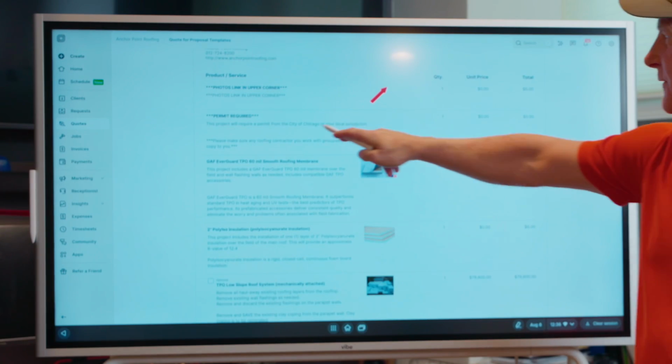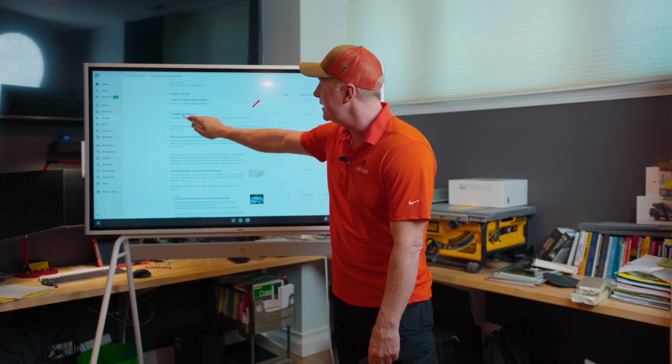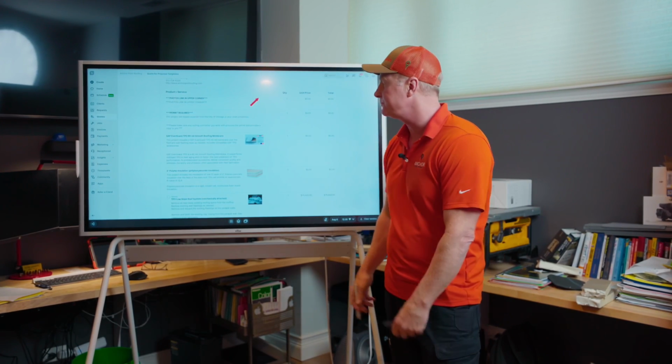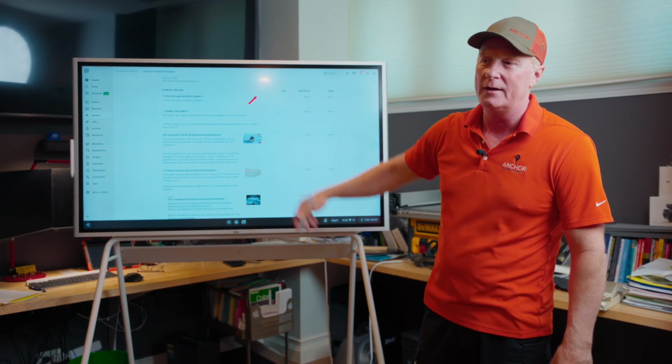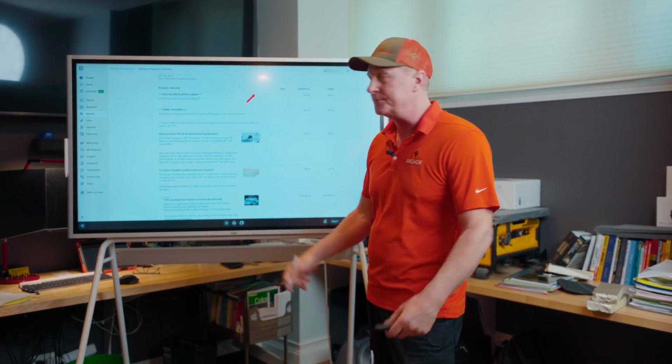One of the things we start off is a permit. When is it required? We say on here, boom. A permit is required. Please make sure whoever you work with, you need a permit on this. We've got another video about permits, when it does and doesn't have to be pulled. Pretty much on any flat roof you have to, but that's a generalization.